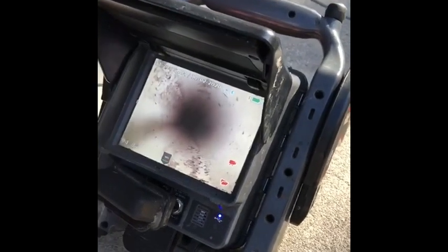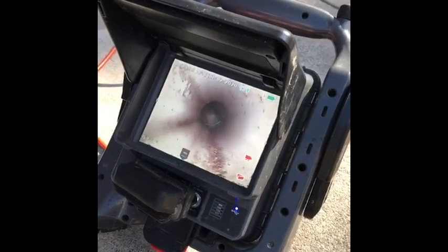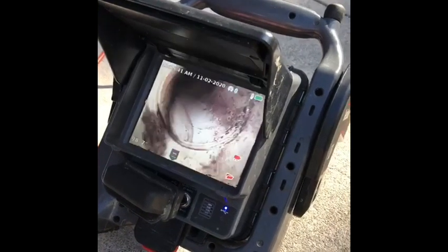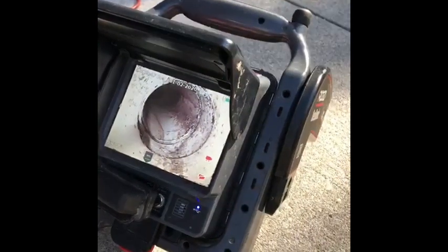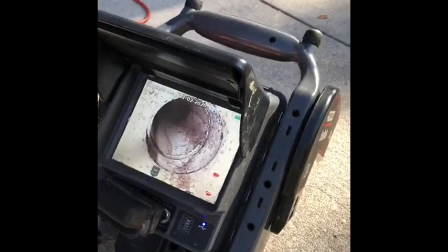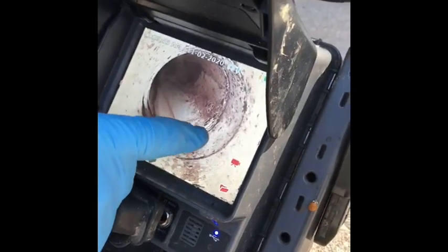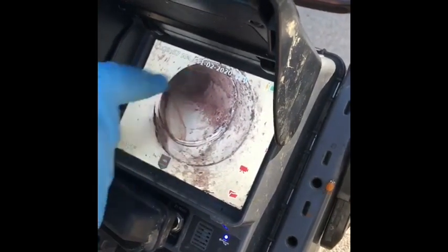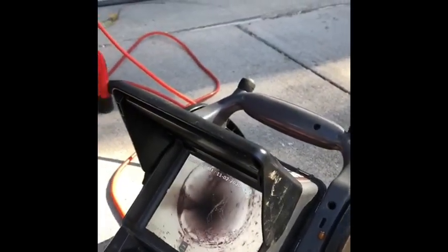What you'll see a lot of times with a clay tile main is cracks, you might even see holes. And then you get root balls that literally look like a bunch of string and yarn all in a ball, and it'll just stop. You'll see the joints right here. If this was clay tile, this is where most of your roots would grow in, through the clay tile joints, Todd. But with plastic, they can't grow in because it's glued.